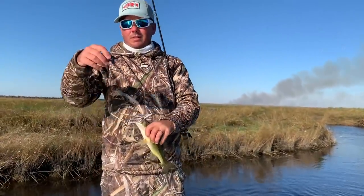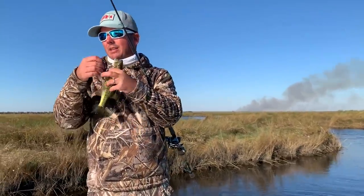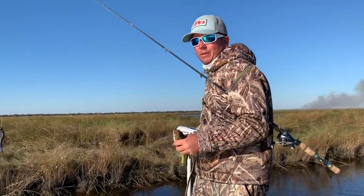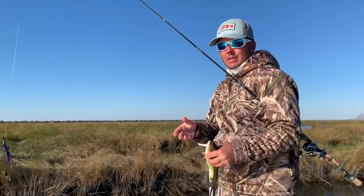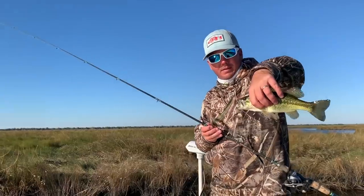Matrix hog, Couchon Delay, purple color. What we like to do when bass fishing in the dead of the winter is look for the little skinny ditches that have 4 to 7, 8 foot of water that connect the duck ponds. And that's where we are right now.